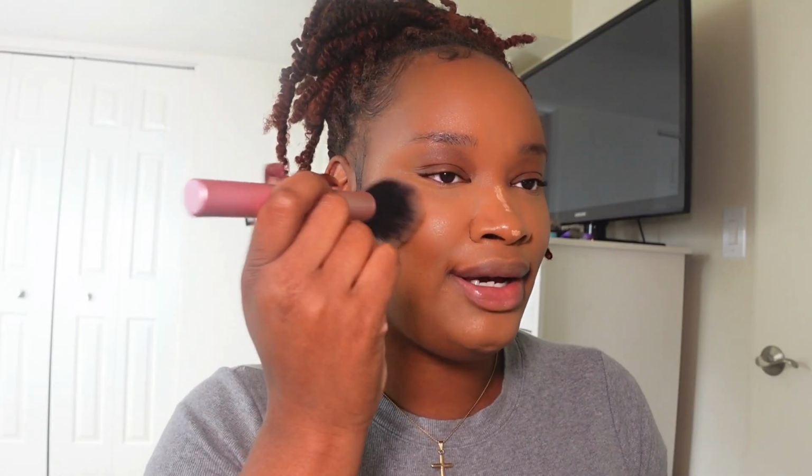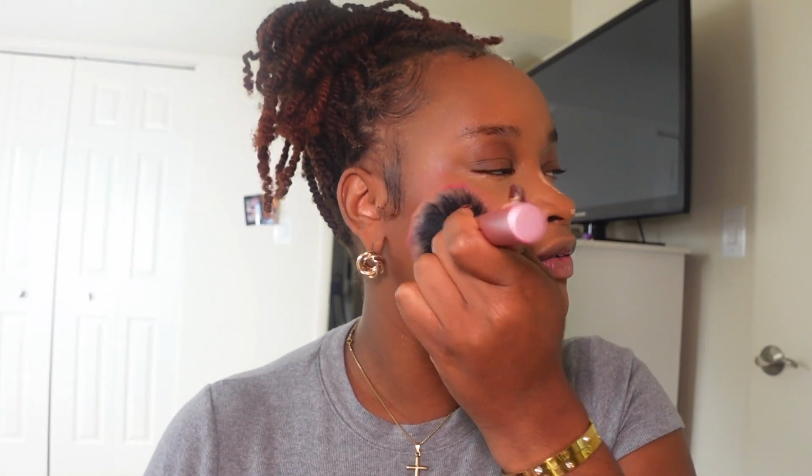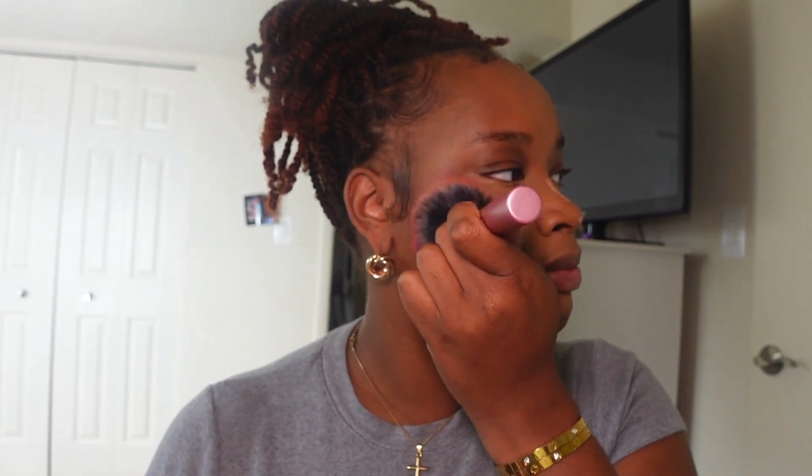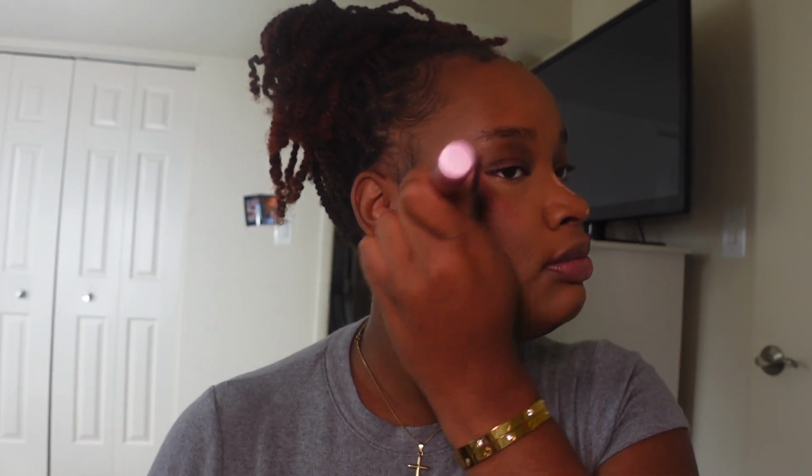Blending with my blush brush. Smile. Didn't I tell you it was pigmented, girl? And if you ever overdo it with the blush, you can always go back in and fix it, which I'm sure I'll have to do at some point. And I really love a big, sun-kissed, red, I'm-blushing type of girly look.